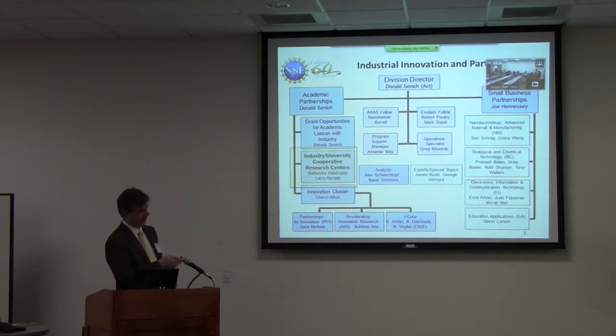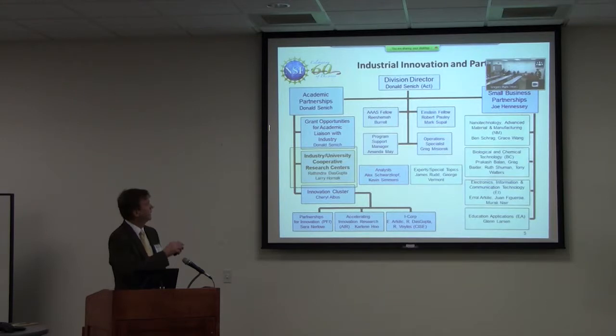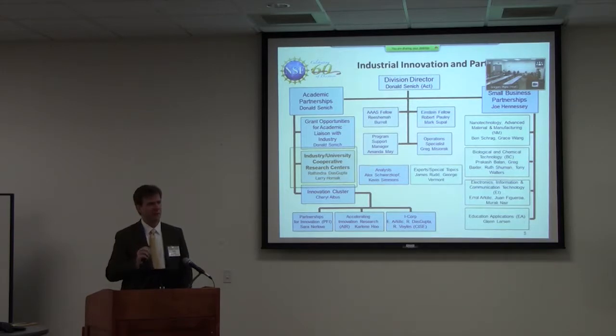Kind of blocked off here a little bit on the right-hand side, as you see, all of the NSF SBIR programs are housed within IIP. And then over on this left side, you see the Industry University Cooperative Research Centers program, as well as other programs that really are now kind of the academic-facing side. So trying to find ideal ways to interface academic activities with the industry sector.